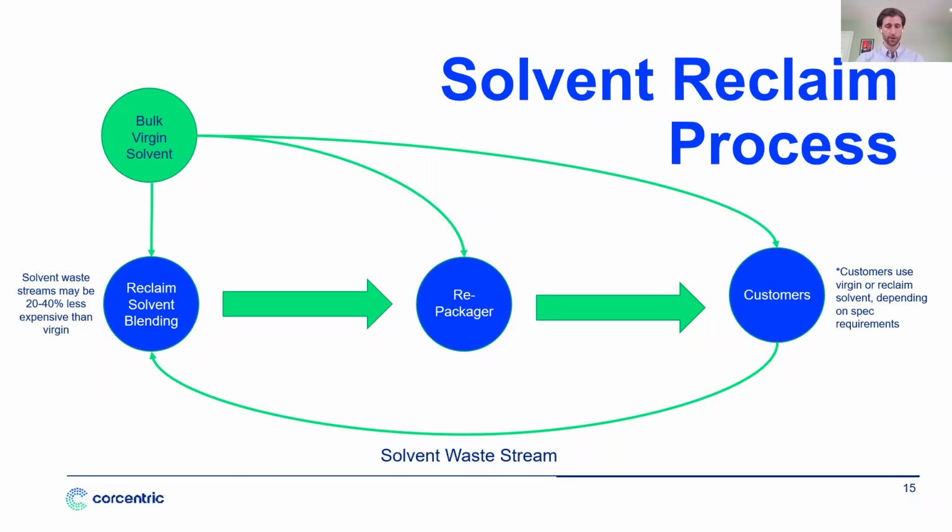And the way that's purchased or produced, it's a mix of solvents. But it's paint thinner. This doesn't need to be high grade stuff. It doesn't need to be the most pure stuff. So it can incorporate reclaimed and reused material. So what ends up happening is these bulk virgin solvents are purchased in bulk. They are blended down to incorporate reclaimed solvents that were originally picked up from a customer.